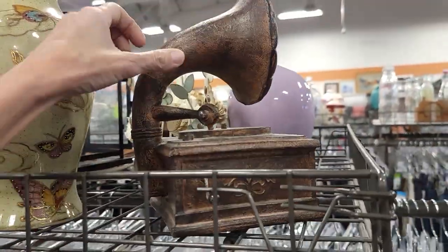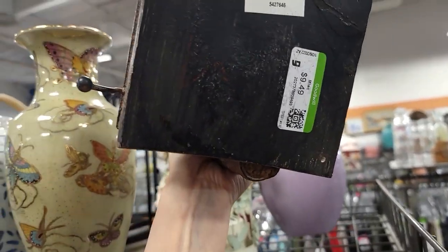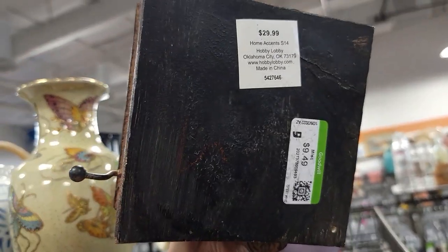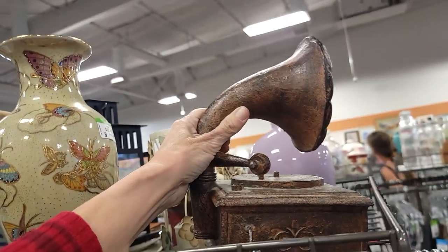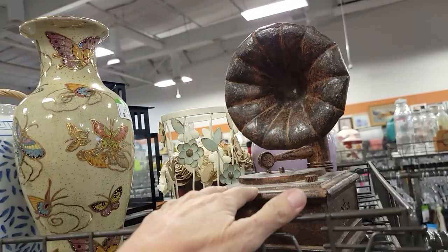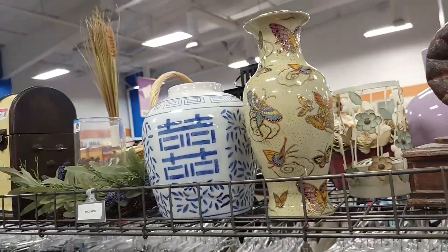All right, they have their stuff up on top too. That's cute. It's just a decorative piece. Oh, it came from Hobby Lobby. That's not terrible. It would have been like $15 at Hobby Lobby, and they've got it at $9.49. That's not horrible. Oh, she's giving me the cart, and she's off and running.